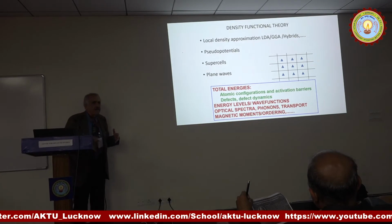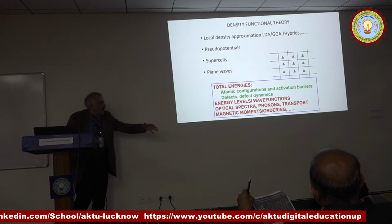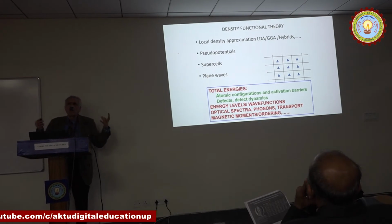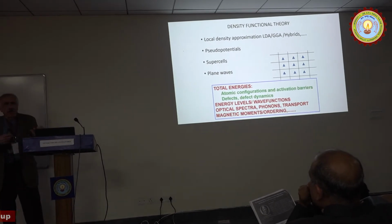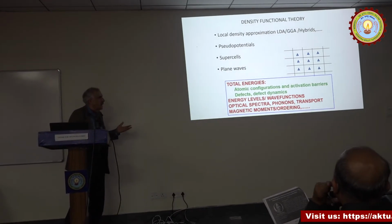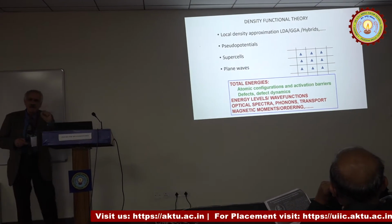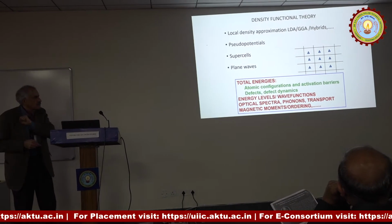And we can calculate activation barriers for the atoms to move, because they can't just move, they have to overcome activation energies. Therefore, we can study defects and defect dynamics, which is a lot of what is going on in solids that affects operation of devices or controls the performance of devices. And we can study optical spectra, vibrations, electrical transport, magnetic properties, and so on. We can calculate just about anything we want in order to address specific problems.